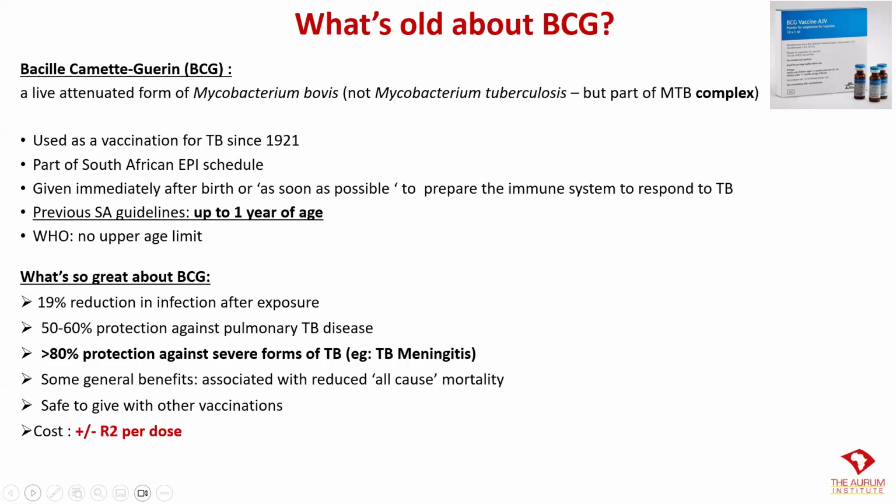Firstly, it reduces everything in the cascade. It reduces the chance that you become infected after you've been exposed, just a little bit, not much. It's got a 50% chance of protecting you from pulmonary disease. It's got an 80% protective effect against the very worst kinds of TB. So that would be TB meningitis, particularly.